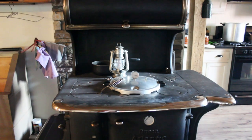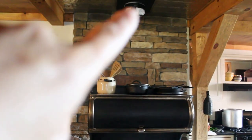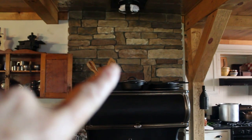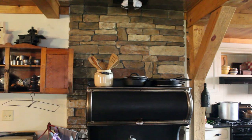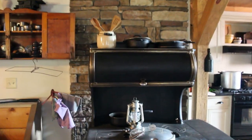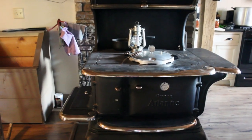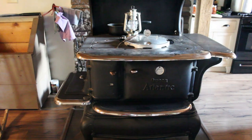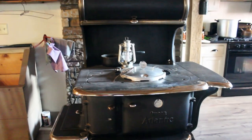I'm going to tell you a story about this cook stove. You can see no pipe hooked up to that. We've not been using it for probably about a month, I'm gonna say. We've sealed off that pipe because this one is going to find a new home. We have purchased a new one. So look for that in an upcoming video, and I'll explain more then.